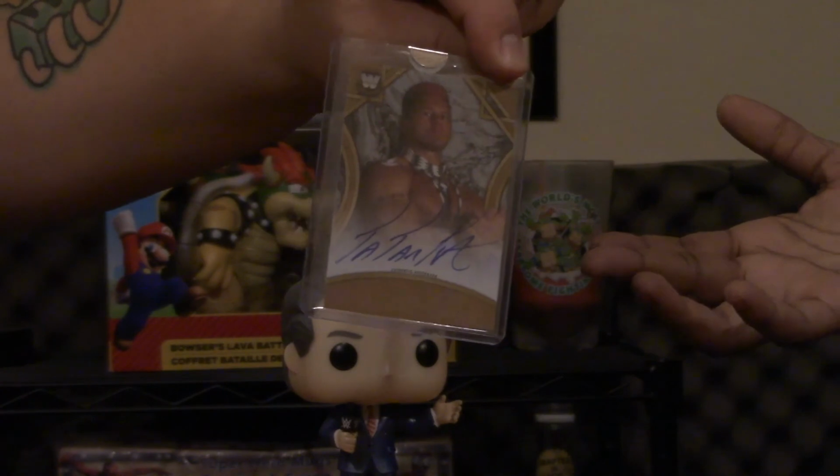Let's see if this is really what it is. Well, so far the back says it is. Oh my god. Congratulations, you have just received an authentic 2018 Topps WWE Legends autographed card featuring, dun, dun, dun. Tatanka, that's right. Autographed card from Tatanka.